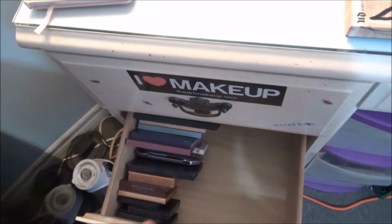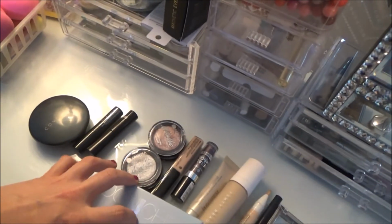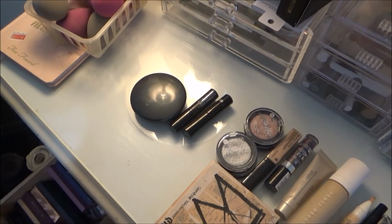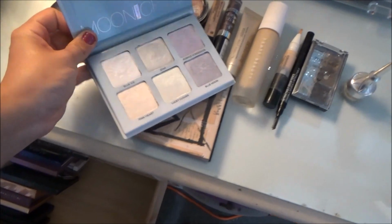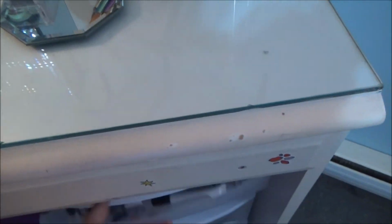And then for highlight, I want to grab a palette, I think. You know what? I'm going to use this Moonchild glow kit because Anastasia just came out with a new glow kit and I'm trying to tell myself that I don't need it. So I'm going to use this one, which is a little bit lighter version. But yeah, I don't need it. I don't need it.